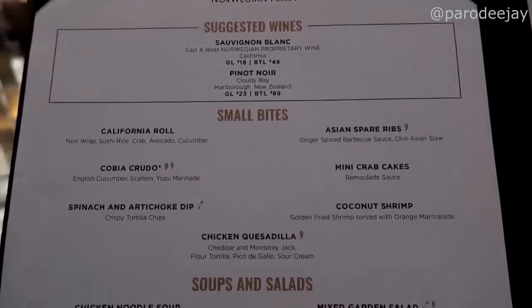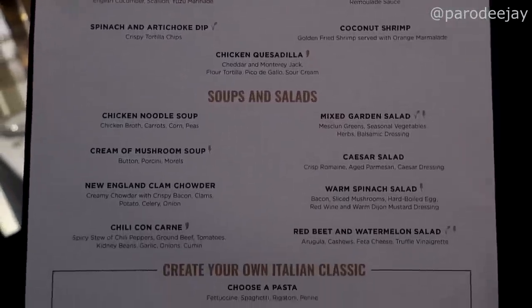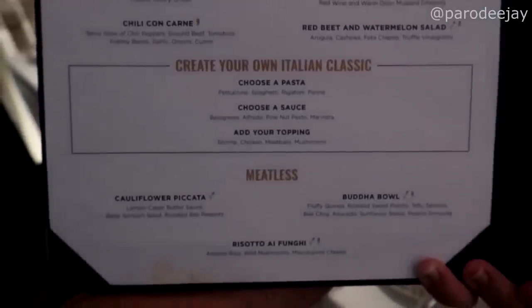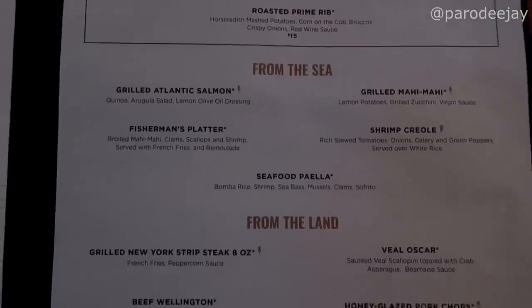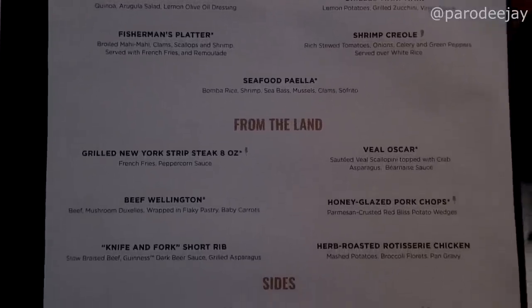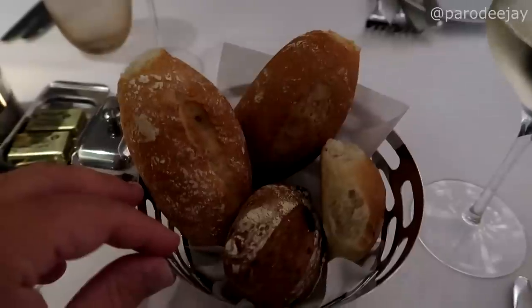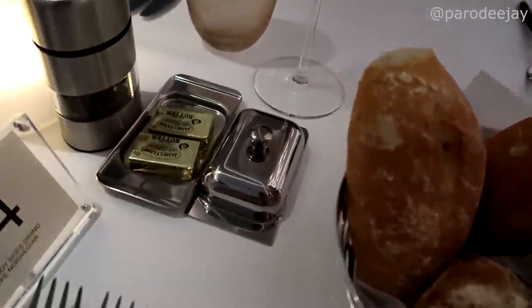So I kind of said earlier, this is, I guess, the menu that we will have the entire cruise. They've got a couple of different dining rooms on here, but the menu is supposed to stay the same each and every night. So you don't have to feel like you have to pick, oh, I'm never going to see this item again, that kind of thing. But anyway, there is our bread selection for the evening. And we have butter.